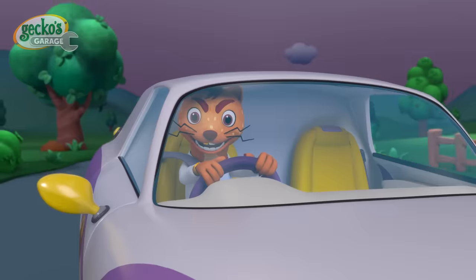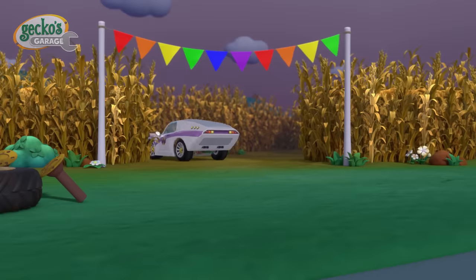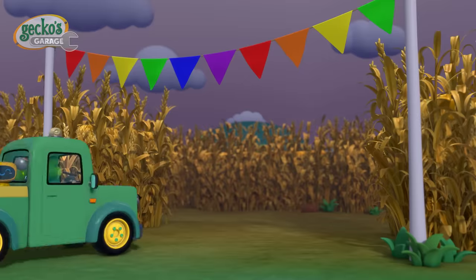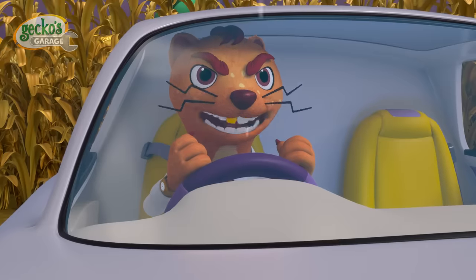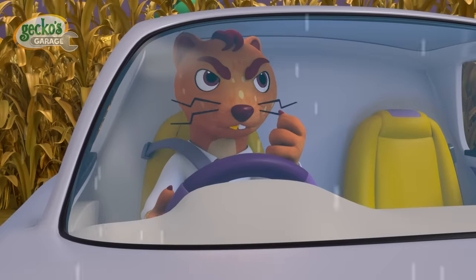Hop it, Frog. I'm going first. Good luck, Mr. Weasel. Don't get lost. Go, go, Tilly Tow Truck. Let's find our way through the maze. No way through. This maze is too hard. And now it's raining. Oh, yuck.